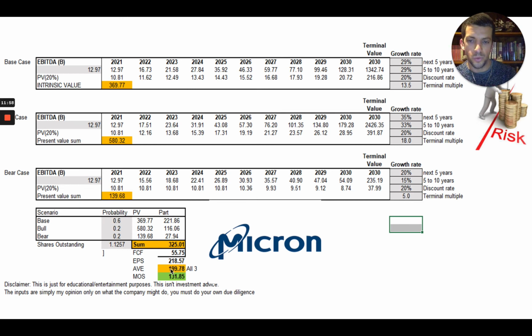So if you equally weight them and average them, you're looking at an intrinsic value of $199.78. And that's suggesting that in order to get our 20% required return over time, we would need to buy the shares at $199 or lower. Okay. Our extra margin of safety is in place.